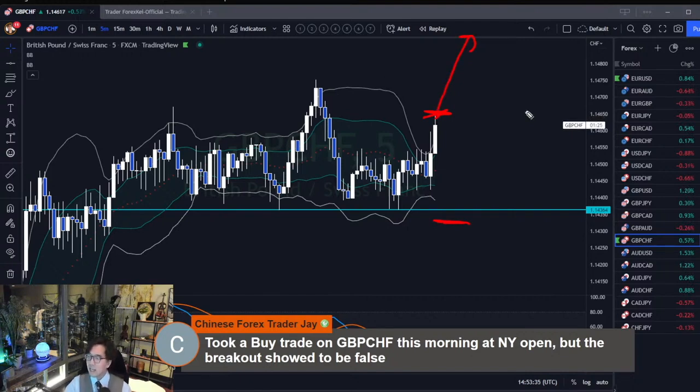Since the daily time frame shows there is a nice Sayaka Koten signal, come on, breakout. It's called a Sayaka Koten signal in Japanese. So I think that's a good bullish trend.